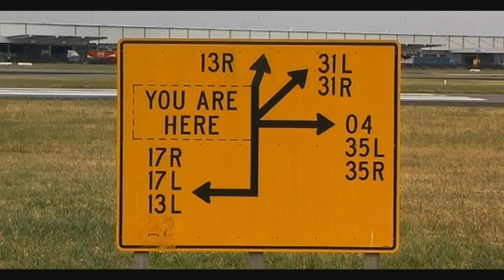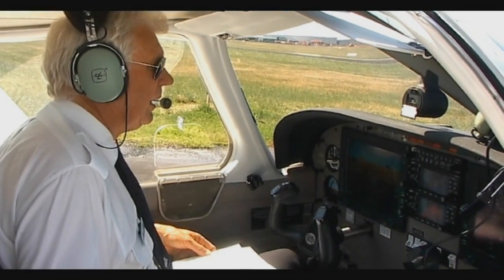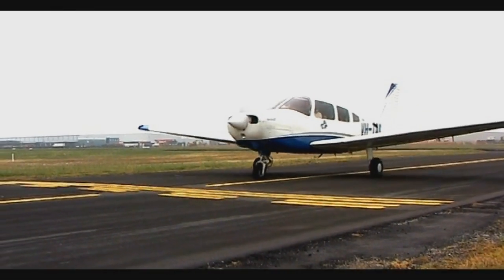If you become doubtful about your location, firstly, make sure you're clear of the runway, stop the aircraft, and then contact ATC for help. If you appear to have radio troubles, look to the tower for a light signal. Always comply with hold short or runway crossing instructions.